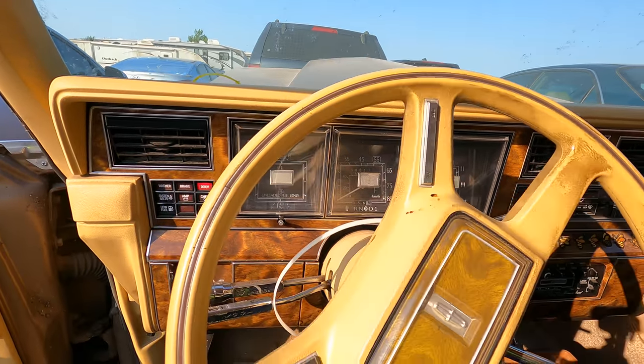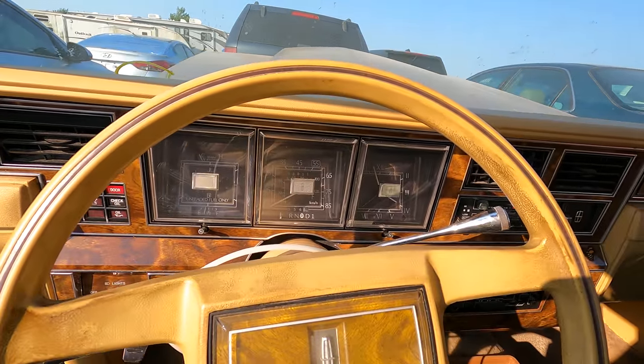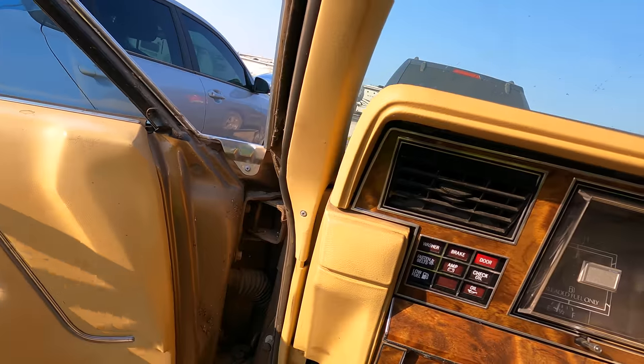It works. It doesn't work well, but it works. She seems to have pretty decent power. Power steering works. A little. It whines a tad bit, but. Oh, I love it. I love it.